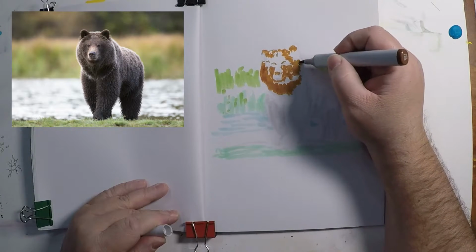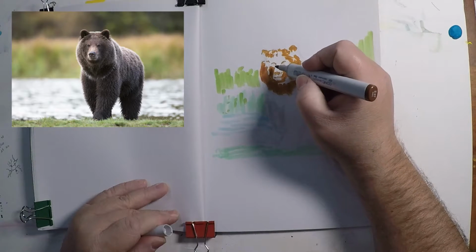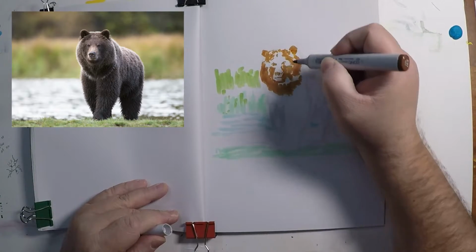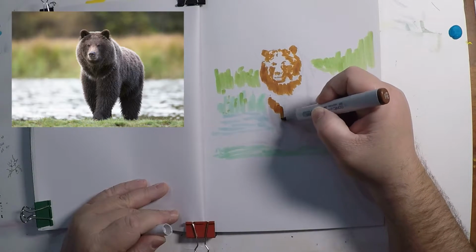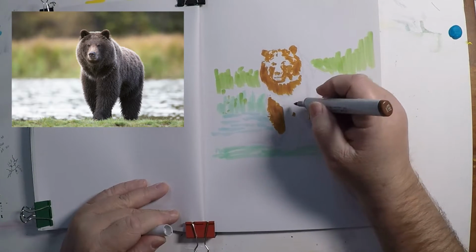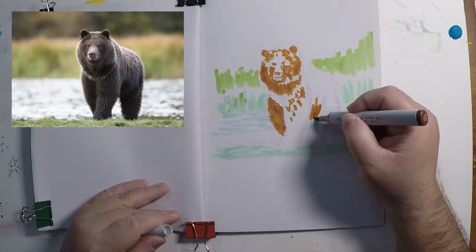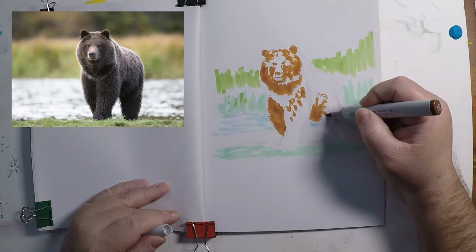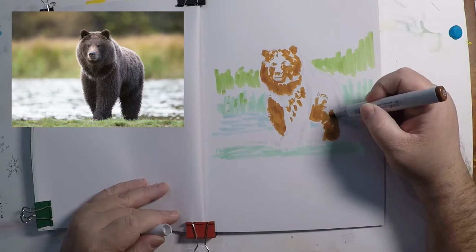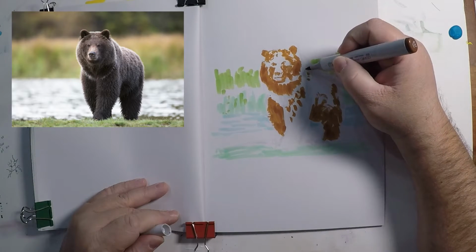This needs to be rounder. These rounder shapes. Get this to be more what's in front, what's in back. Think about the way that fur moves. When you're doing a quick sketch, that's kind of what you want. For me, what I want to learn is what's the form of this animal? What makes a grizzly bear a grizzly bear?